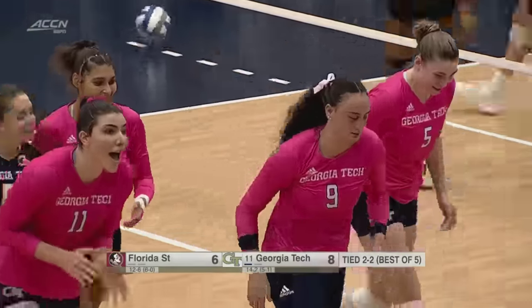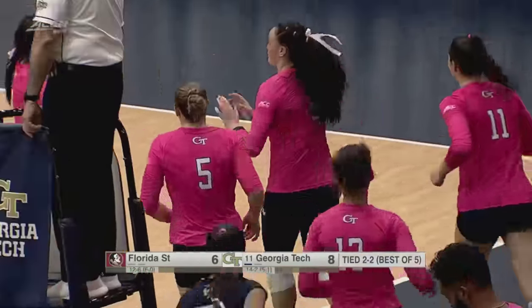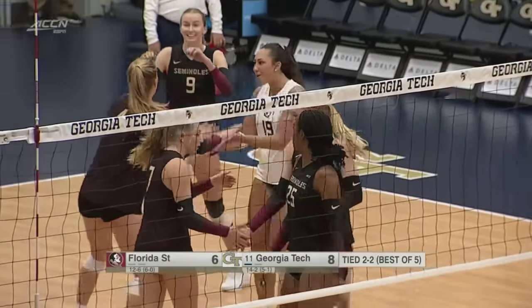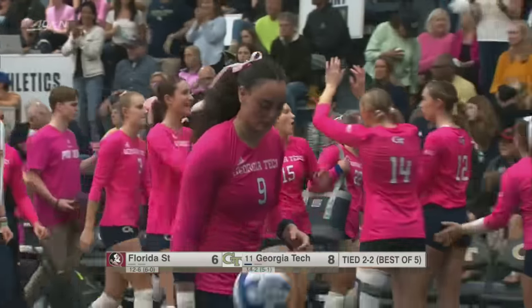Andy, that was a change of a play in the serve receipt pattern, bringing Otene inside. It's a 32 set in Atlanta. They call it a rip set. Nice ball inside. That caused the block not just to camp out at the antenna. Nice change of play by Georgia Tech. Flip sides, 8-6 Georgia Tech.